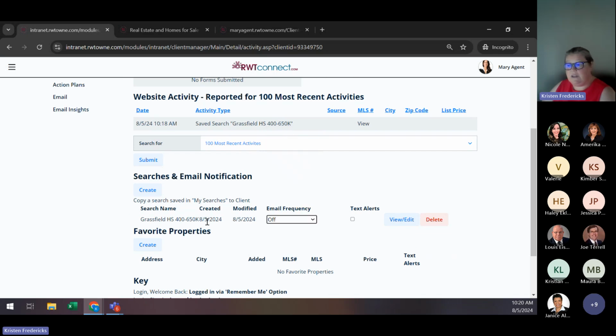It does save their saved searches in here so that they can get back to them if need be. Maybe a deal falls through, maybe it doesn't pass inspection, whatever it happens to be. You could always go ahead and turn that back on if you need to. You also do have the option of deleting one if you want to as well.